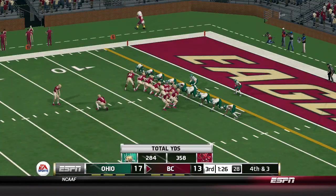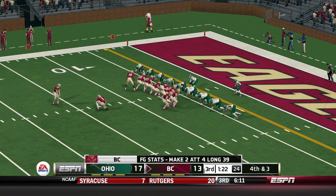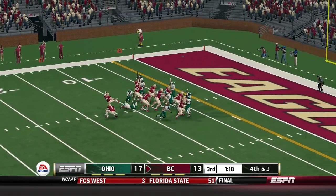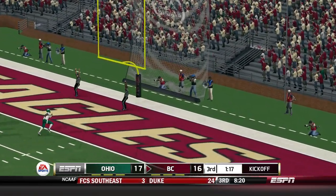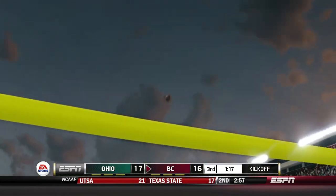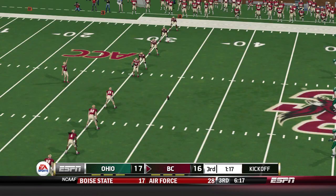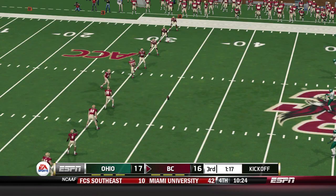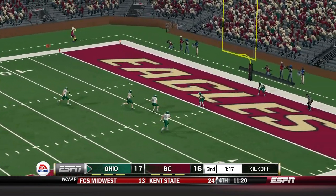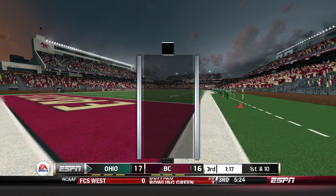It's 4th down. They'll line up for the field goal, and this is nothing more than a chip shot. Kicks away, and he's got it. Looks like they're ready for the kickoff. He sends this one deep. And it goes into the end zone, down for a touchback.